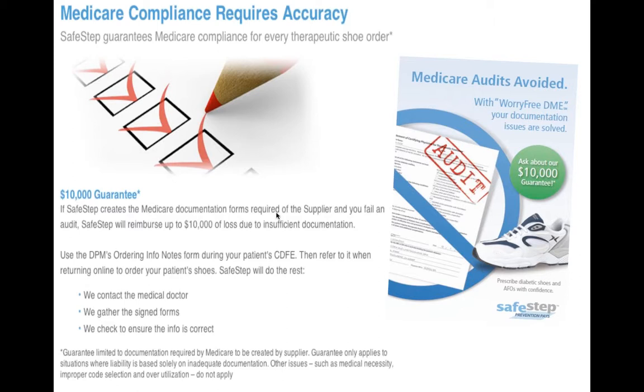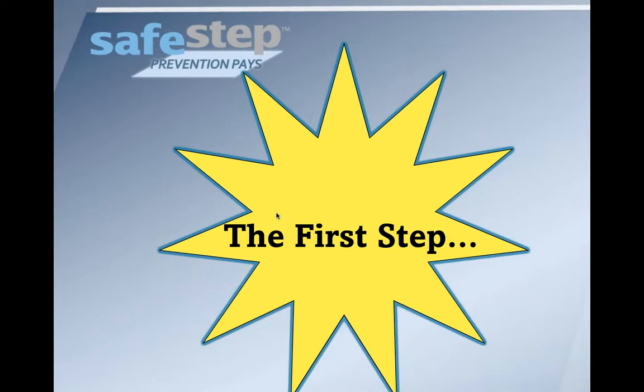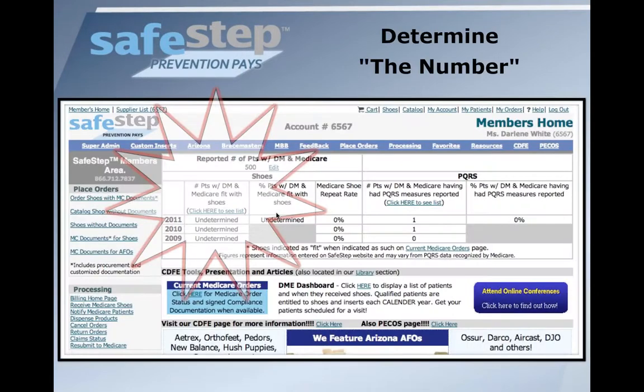We are so confident of the veracity, the accuracy, and the completeness of the 6 documentation forms that we have created that we have a $10,000 guarantee, meaning that if you are audited, asked by Medicare to provide documentation and provide the forms that we have created based on your data input, should Medicare deny payment and should you exhaust all the appeals, we will reimburse you that which Medicare is denying. So, how does one get started?